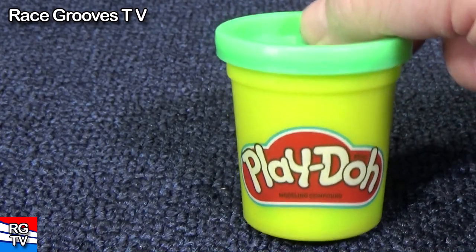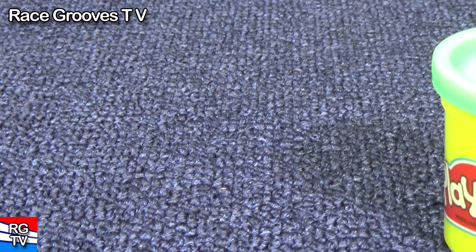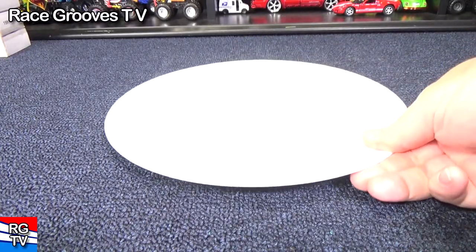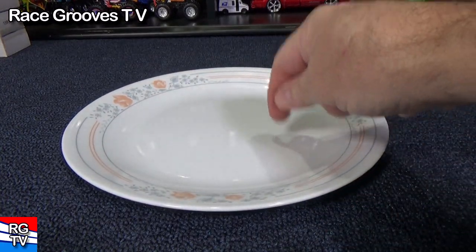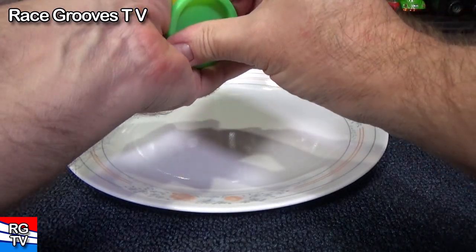It's safe for most surfaces, but I don't want to get it on my carpet, and I don't know if it'll stain my display stand, so instead, I'm going to use an extra dinner plate. This way, nice and hard surface, and it'll be easy to get off.